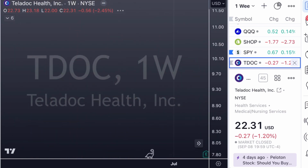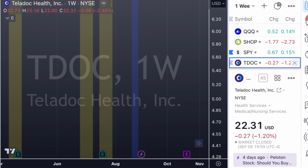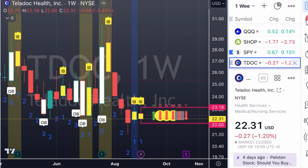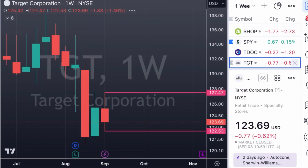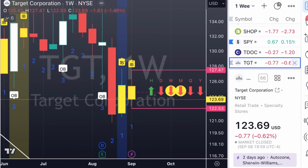I don't even know if we will find another one on here. I'm back as far as I can go. So it's only happened one other time in the history of Teladoc that we have a double inside bar on the weekly. So we can look for that explosion to see what happens. We go to Target also with that double inside bar. So again, we look for those calls at 127.47, puts at 122.53.